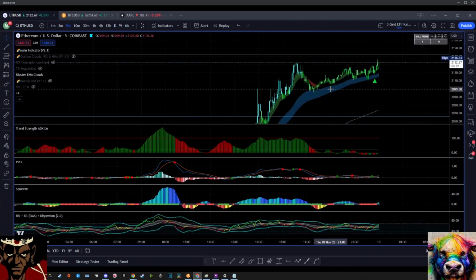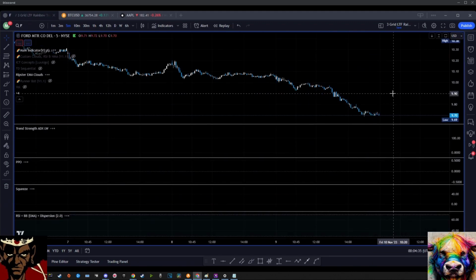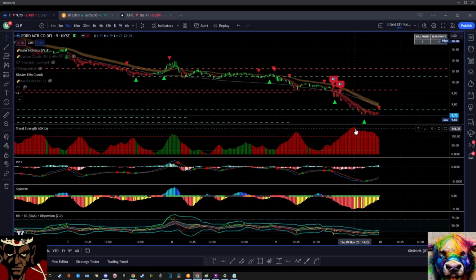You take a look at Ford? Oh yeah. Probably need a higher time frame. So this is 5 minutes, showing momentum is waning and it's in a divergence, right? It's making lower lows while the momentum is going down, and that's what gave the PPO cross.